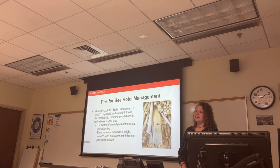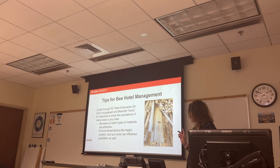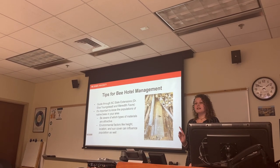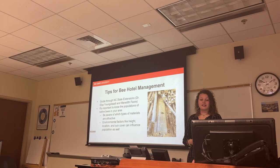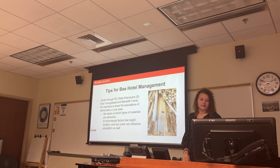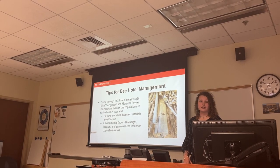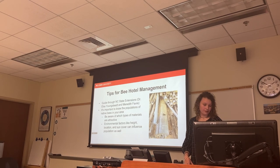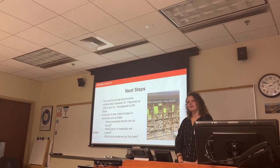However, my research indicates that it is important to research the bees in your area before building one of these hotels, because different bees prefer different nesting types and different materials, and the different materials may also have an impact on their natural predators. Environmental factors like height, location, and sun cover can also influence the effectiveness of a bee hotel. This coming spring and summer, I am collaborating with Dr.